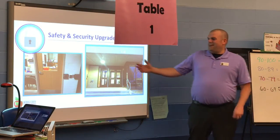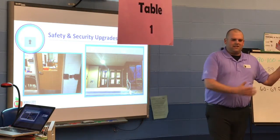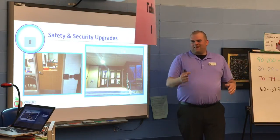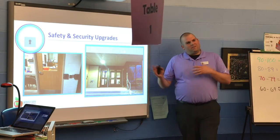So at Lemmy, when you walked in, there used to be a brick wall on this side. You walk in, you went to the right, no one would ever see you. You got access to all the classrooms except for kindergarten. Now you have to walk in, buzz in, go in through the office. So think about the world we live in now, that's probably important.